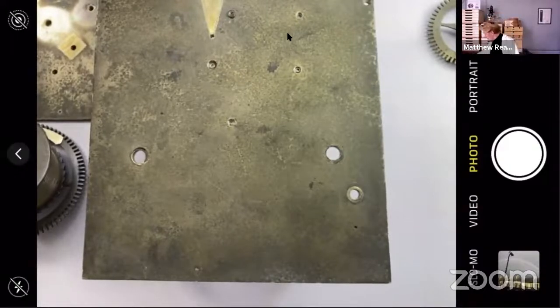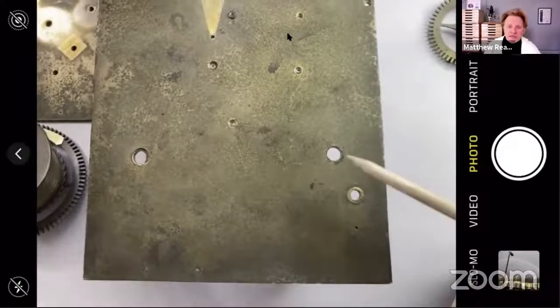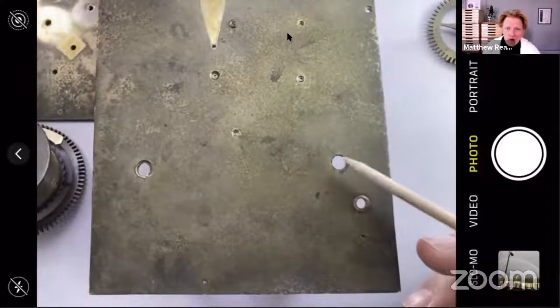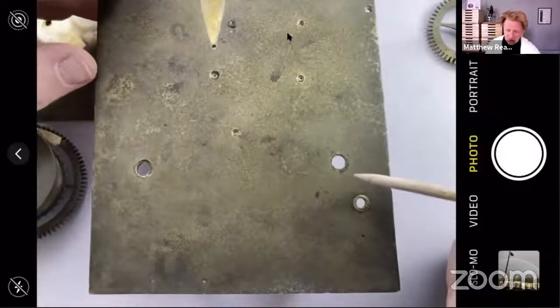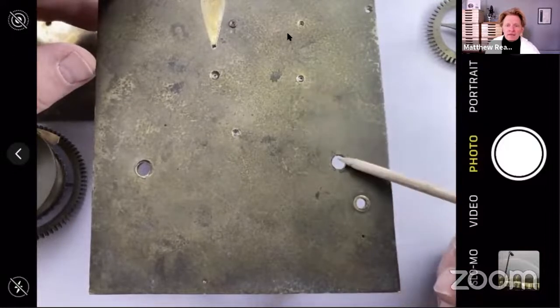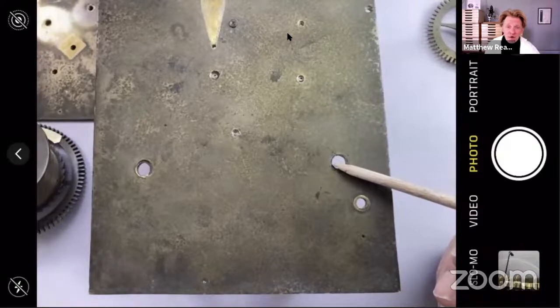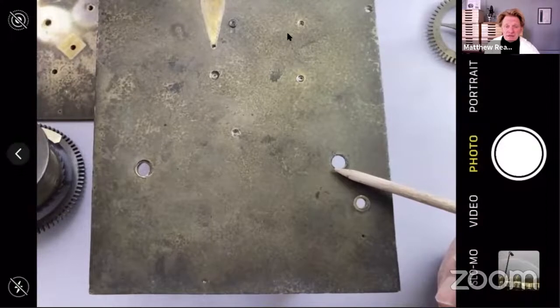What I would suggest is that, normally, obviously you or I wouldn't bush without depthing. But let's say, this is our bearing here, and this is the pinwheel hole. If that center distance has increased to the degree that the depthing has deteriorated and the clock doesn't run or it's causing a problem, then yes, you have to do something about that center distance.